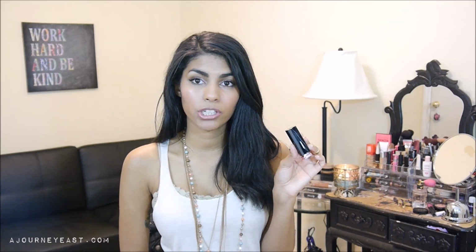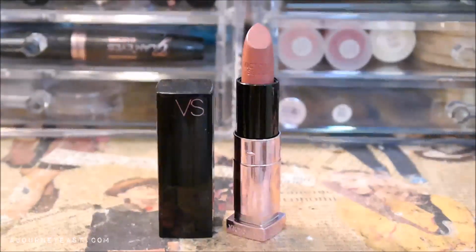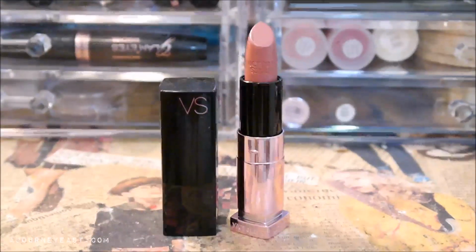Next, I just have the Color Drama lipstick in Melt, and I believe these are the classic Victoria's Secret colors just in this packaging. I do have one Victoria's Secret lipstick in this packaging already, but it's a limited edition shade, so I was really excited to see the classic colors because I really love them, and they are so cute because it has Victoria's Secret imprinted in the lipstick itself. Yeah, this color is called Melt.